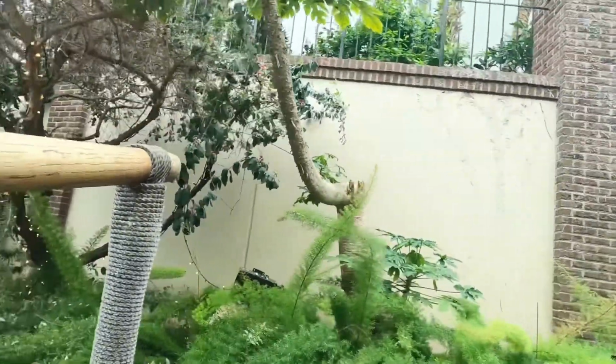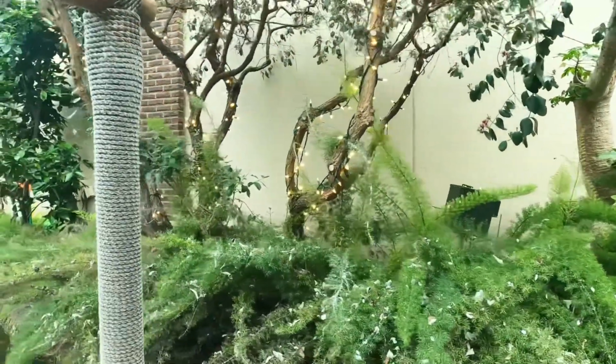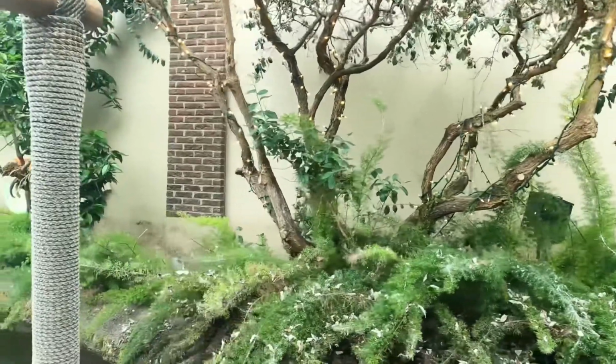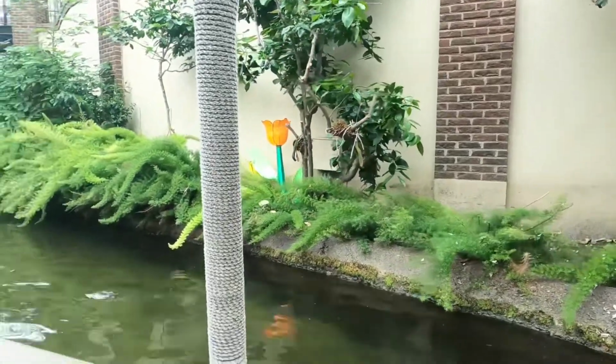Next, we have this little lit up tree here in the corner, which is our pineapple guava tree. So this little pineapple guava tree is actually the only plant that will not be able to produce any fruit. And the reason for that is because in order for it to do so, we would need to cross-pollinate it with another tree.